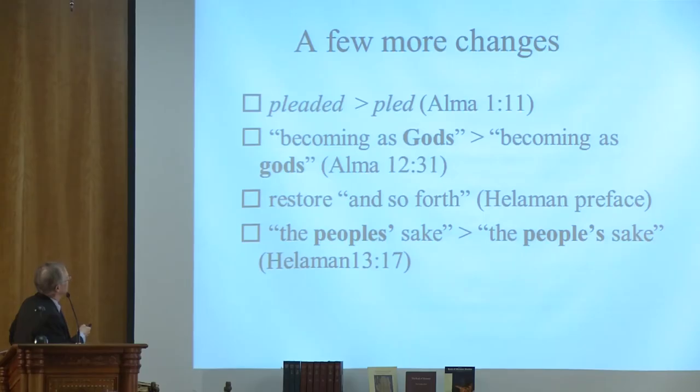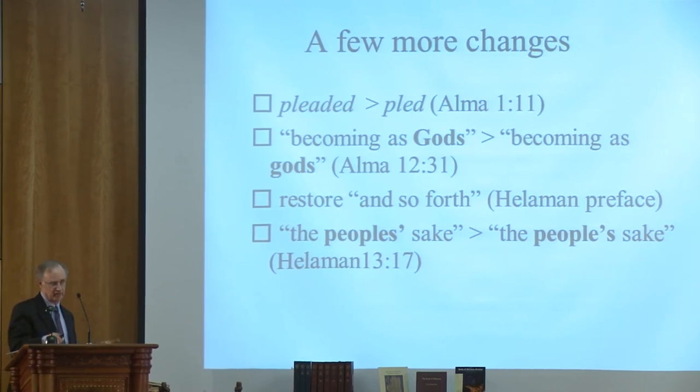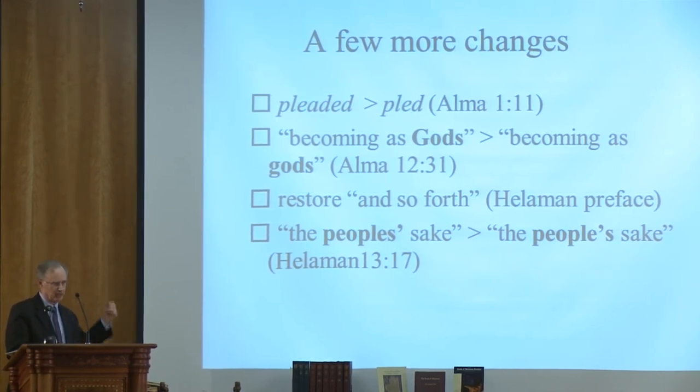Okay. These are four more changes that were made in 2004. Now, they are listed online as if they were made in 2013, but they were made in 2004. So we're up to five changes. Here they are. These are called substantive changes. Now, you're going to think, oh, these aren't substantive. But it means there's a change in the word form.